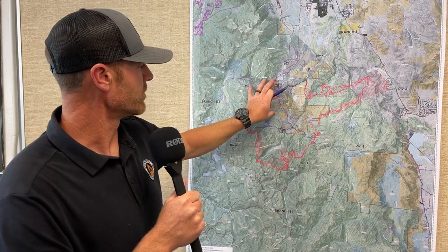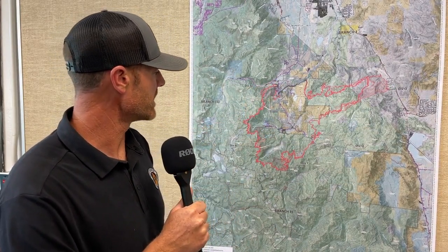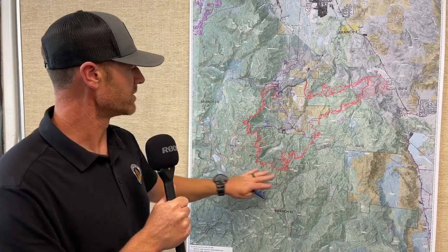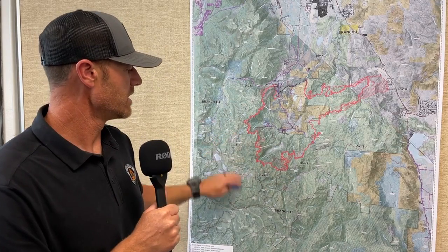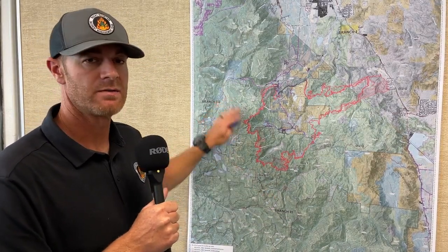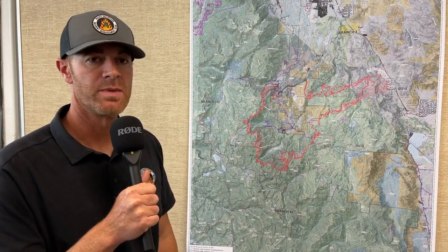Same goes here for the northwest corner. So just wanted to emphasize, we are looking at the south edge of this fire. We're definitely checking the back door. We do know we have identified values off to the south, and so the entire big picture is being taken care of, and that's where we're at.